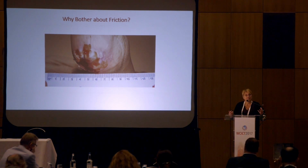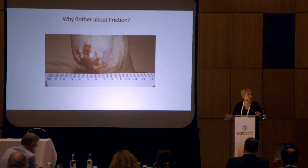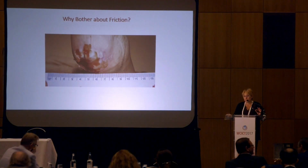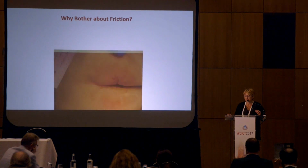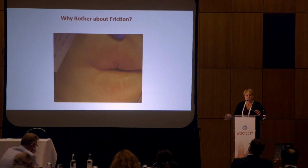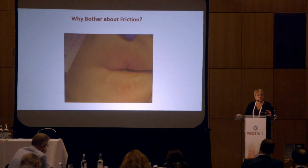I think the belief has always been, from a clinician perspective, that friction injury is a very superficial injury. But as we've just heard from Amit, actually, it's the deeper tissues that are also being compromised as a result of these shear and friction injuries. I'm fairly confident that most of us at some point have bought that pair of shoes that has been too tight, had nasty old blisters, so we know just how painful these types of injuries can be.